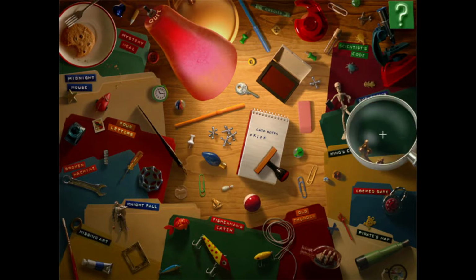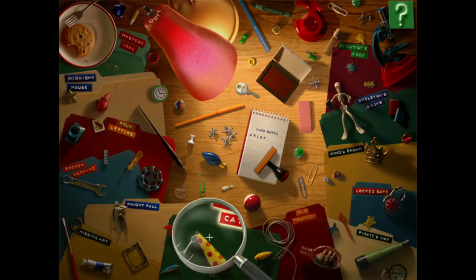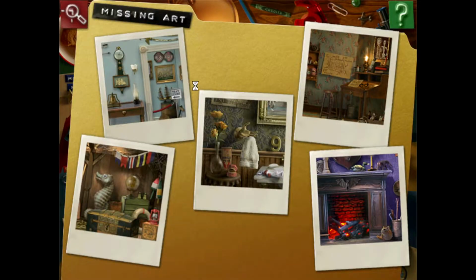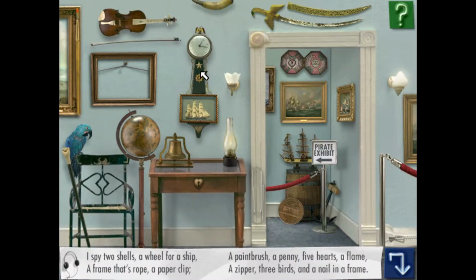Okay. So we did Skeleton's book. Missing art. There we go. Can you find the painting that is missing from the museum? Keep your eye on the frames as you solve these I Spy riddles. I spy two shells, a wheel for a ship, a frame that's rope, a paper clip, a paintbrush, a penny, five hearts, a flame, a zipper, three birds, and a nail in a frame. So yeah, this was that pirate exhibit is where Mary Pierce's stuff too was.